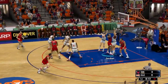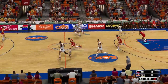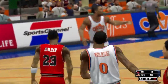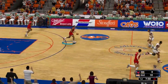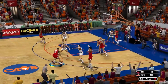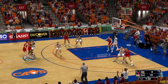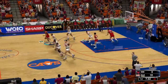Here's Jordan. The shot will not go. And Cleveland the other way now. Williams attacking. Woolridge. They now take the lead. He had his choice of finishing moves there, and you just gotta love the fact he went old school with the finger up. Outside Jordan. To the middle, Gervin. And he can't bank that one in.